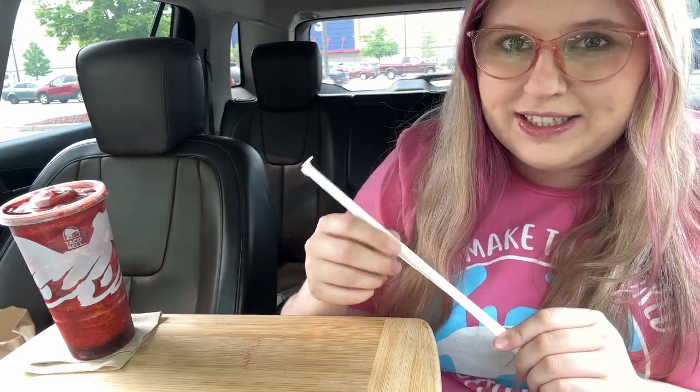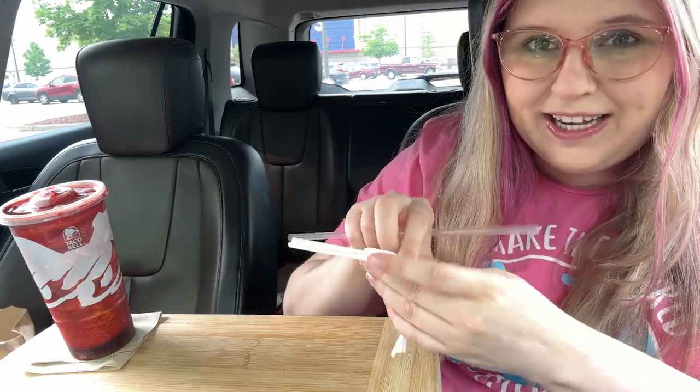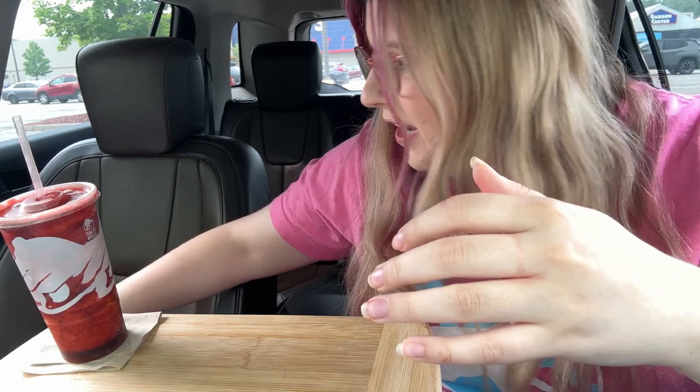I got a freeze. I've been trying to try this watermelon lemonade freeze for weeks since it came out, and my Taco Bell's never had the freeze machine working when I wanted it until today. So luckily, since they made me mad otherwise, it is dripping all over, which is why I put the napkin on the tray. Sour. Yeah, it's literally, I gotta find more. I'm not gonna have napkins for my actual items because I have to use them to clean up.